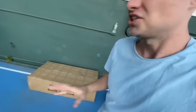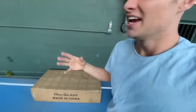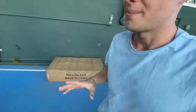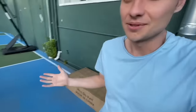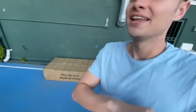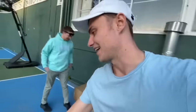Something really sketchy is happening with these go-karts. I'm not sure what it is, but they're disappearing from the internet. They're all sold out or they just removed the listings, and I'm not sure why, but we happened to get one. One of the very few that was ever available. Maybe they are doing a recall or something. I don't know. There's no information. There's not even a name on them, but we're unboxing it. And I can't be more excited to get right into this thing.